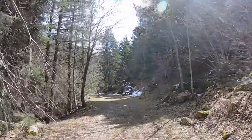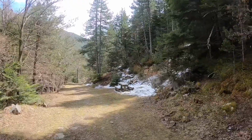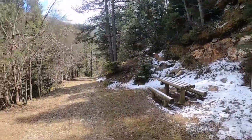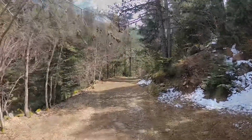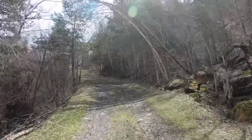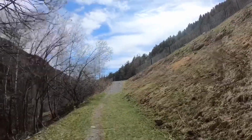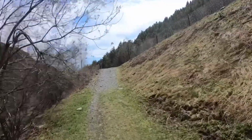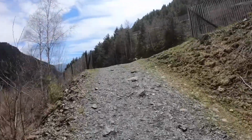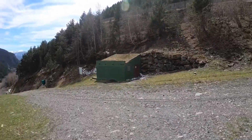You will eventually see a picnic bench, but today it is still covered in snow. Here is a very good example of the yellow dot. Eventually, you will reach a small rise as you enter onto a ski slope for a few meters. This is the Miradis Run.